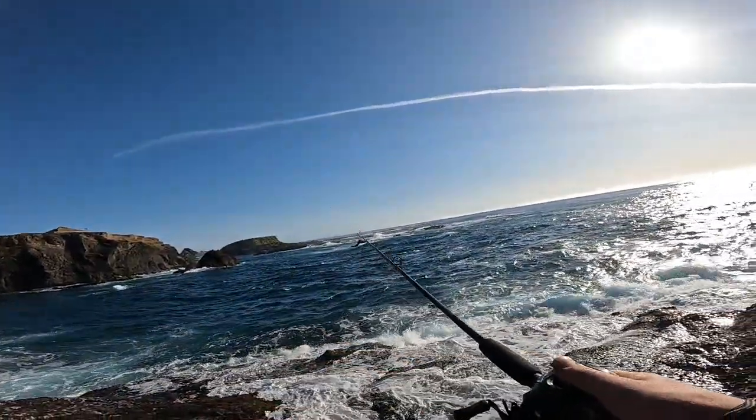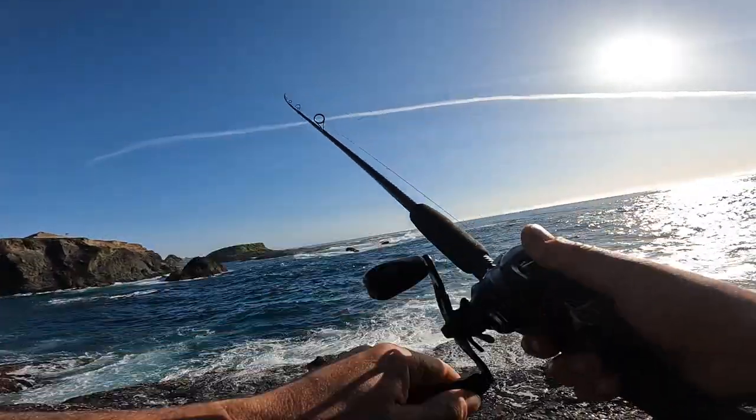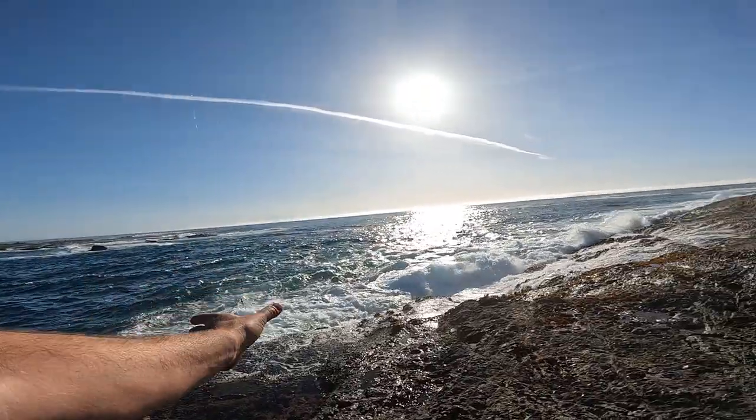All right, good example of weedless right there. I left that rod and that bait just sitting down there, washing around in the waves, and I still got it. There it is.